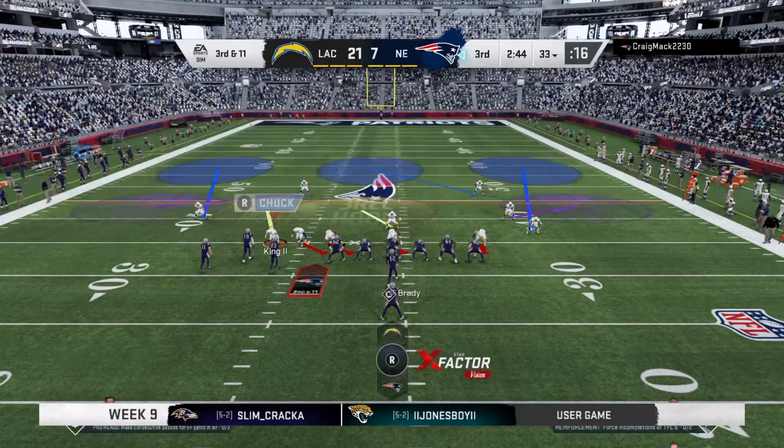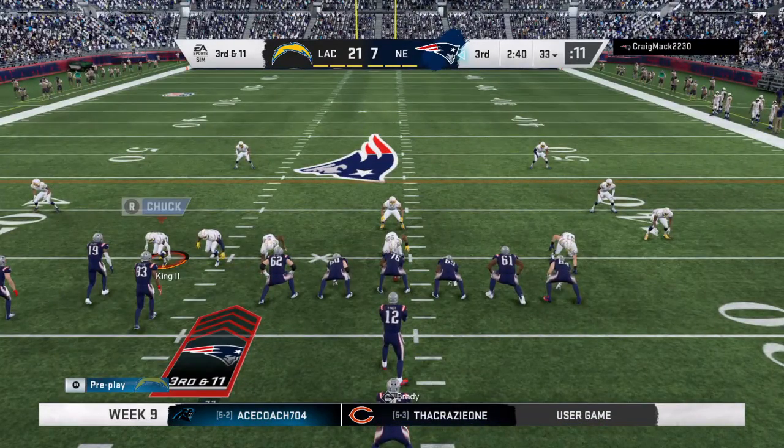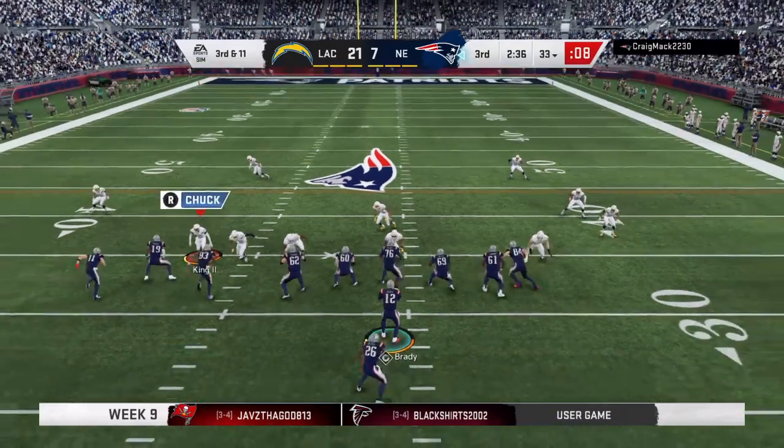Back. Kill. Whip. Watch the whip. Regular.